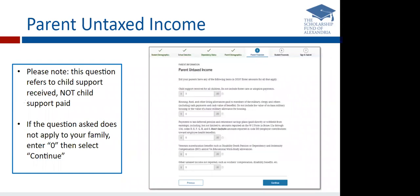And additionally, they will ask about untaxed income. This is a question where they will ask if there is child support received for children. So if parents were receiving child support for all children, this number would be listed here. This would be a yearly amount that they received in the year 2020. The next question will ask about any additional stipends received for housing, food, or living allowances. Please note, this does not include the value of on-base military housing.